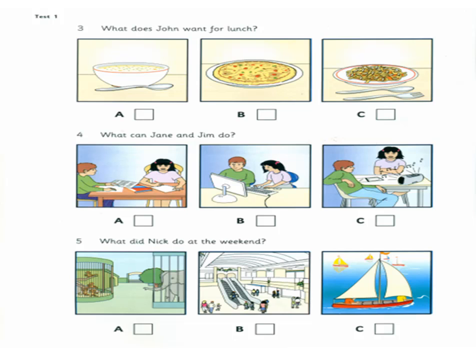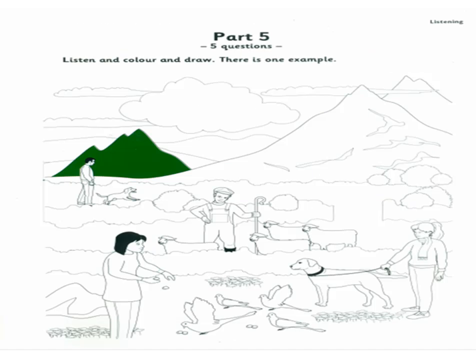That is the end of part 4. Part 5. Look at the picture. Listen and look. There is one example.